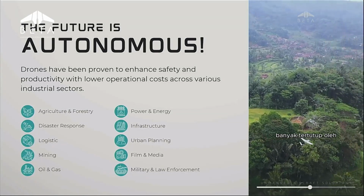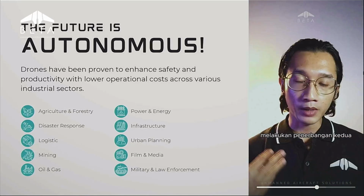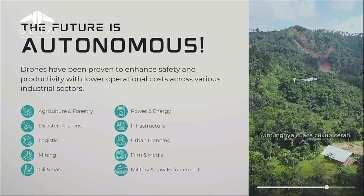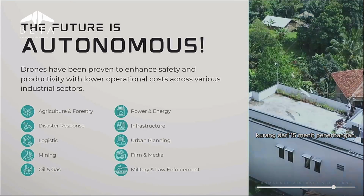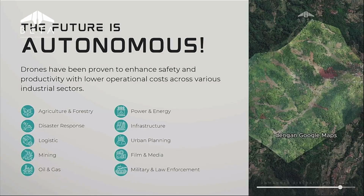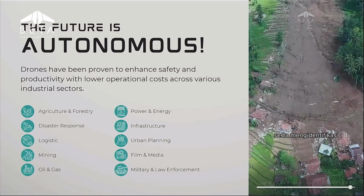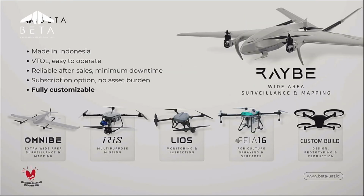And our fixed wing drones can fly with vertical takeoff and landing, so it doesn't need a big open wide area to operate. For example, in these conditions, we can only fly from atop of a civilian house because there are no other open areas to fly the drones. And in 15 minutes of flight, we can cover the whole area. Okay, so that's one of the use cases.